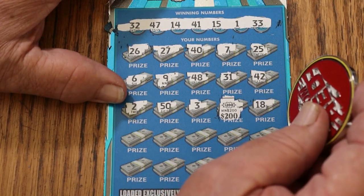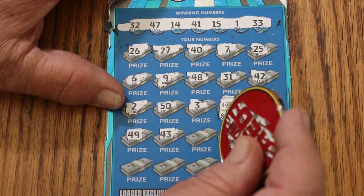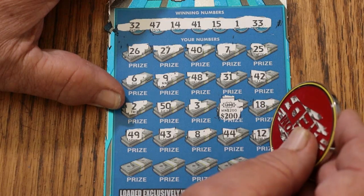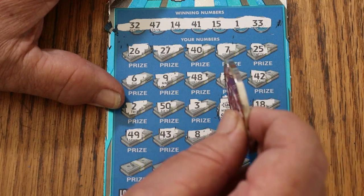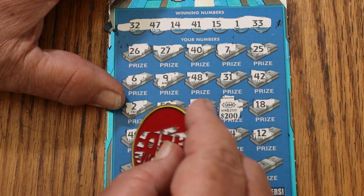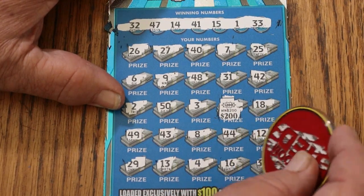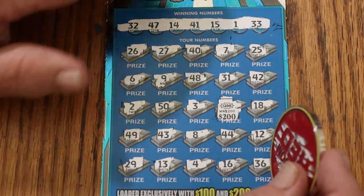Anything from this point? Probably will not find anything else on this. 18, 49, I don't think you can find two of these things on one of these. 8, 44, and if any of my Arizona viewers have played this ticket with any luck, if you've ever run into two wins, I know you can probably get 100 and 100 for two, but I doubt you can get four. 29, 13, 4, 16, and 36. So, okay, we're off to a brilliant start.